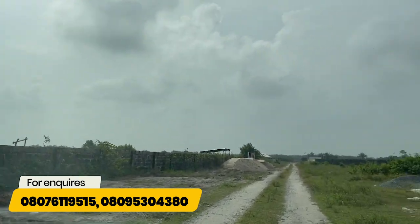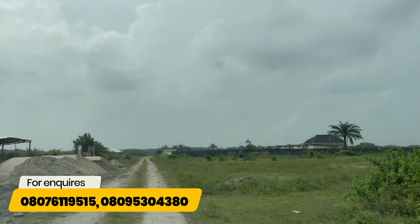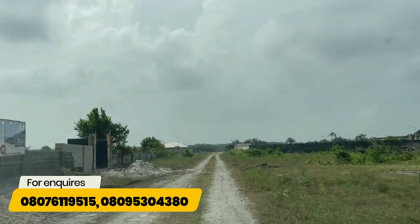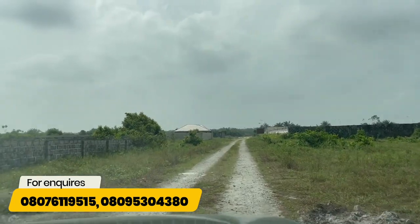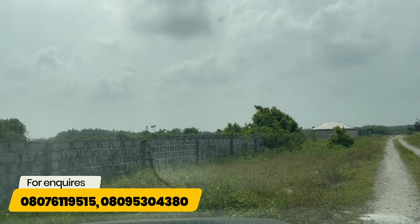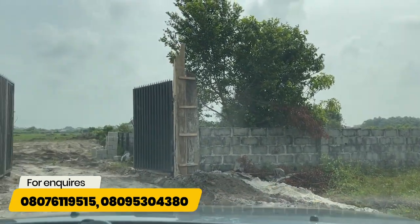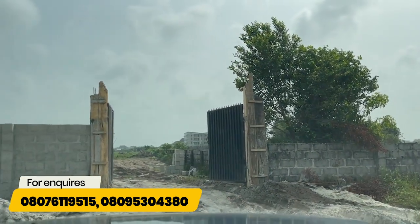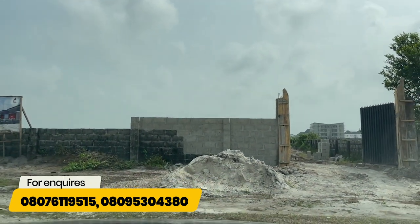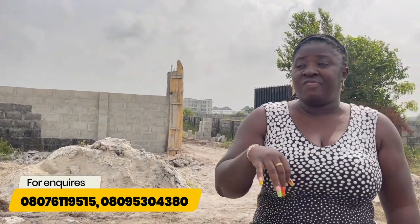This is it. This is the estate. See someone building here, right? That's an estate as well that was sold a long time ago. So we're already living where Phase 3 is, and then Phase 4 here is still a new site, but of course it's off plan. So just consider it a very good investment now that you are buying. This is a new site, and I encourage you to invest in it because you will get high returns on your investments. So you should invest now.